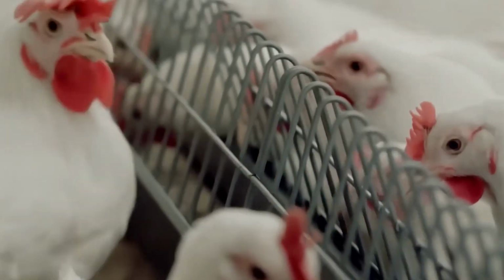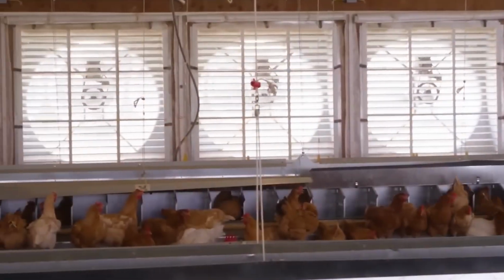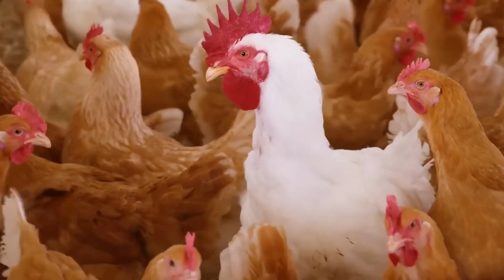For the chickens, life on these farms is all about rapid growth. Most are ready for harvest as soon as they hit the target weight, typically around 5 to 8 weeks of age, depending on whether they're smaller females or larger males.